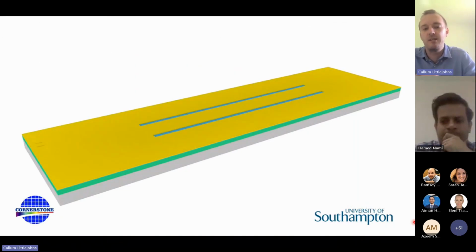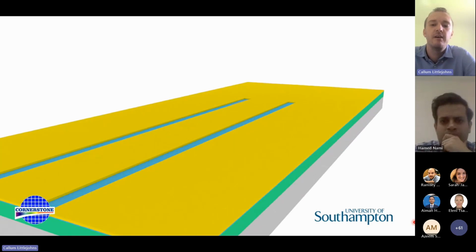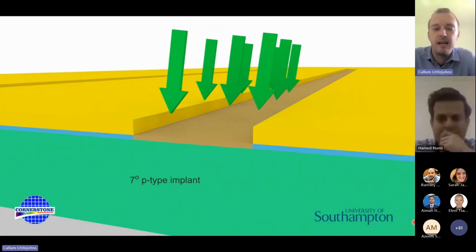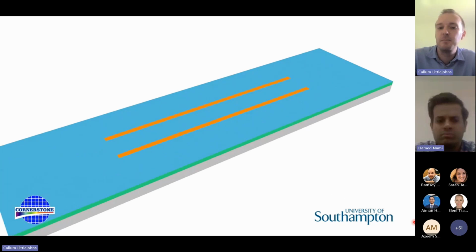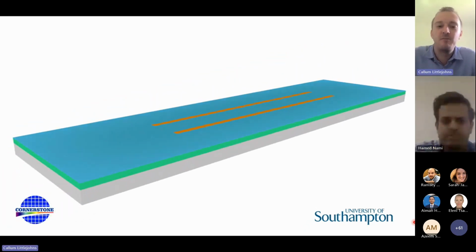So once we've done that, we strip the resist. We then move on to pattern the next layer. So this is now layer 2. In this case, it's a P-type doping layer. What we're doing now is we're implanting selected regions that are later going to become waveguides. We then strip off that layer of resist and we move on to layer 3.